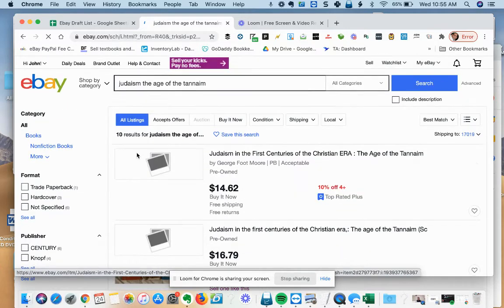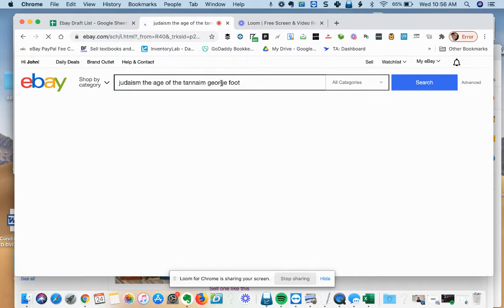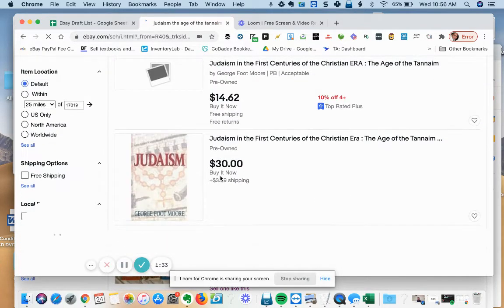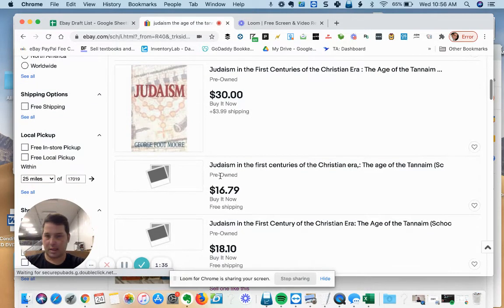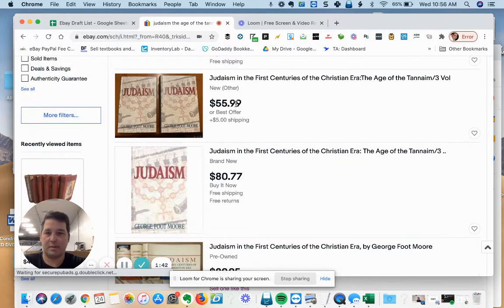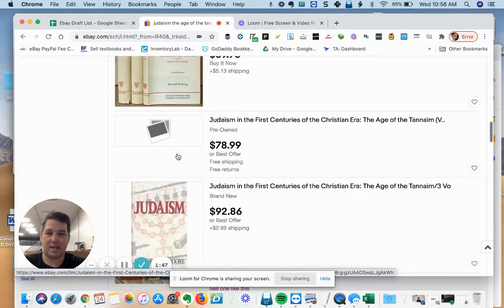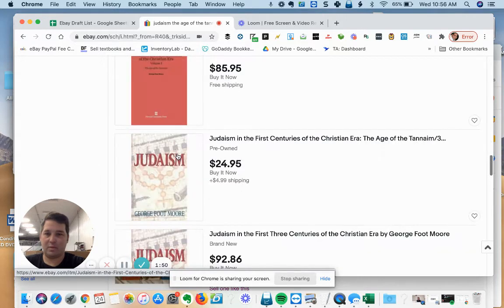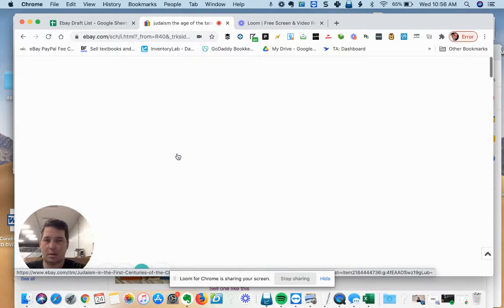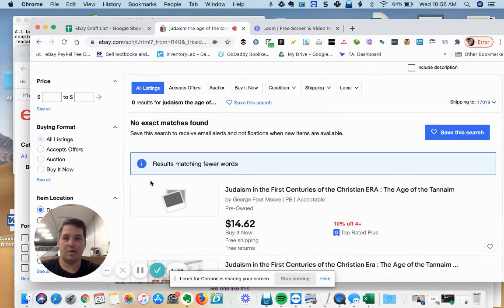So let's see what we got here. Actually, I'm gonna put the author, George. I always like to include the author because it makes it easier. Here's one. So looks like it might be 3 volumes. Here's a 3 volume set. It looks like for $89. I only have volume 1 and 2. So that's basically what it looks like over there.